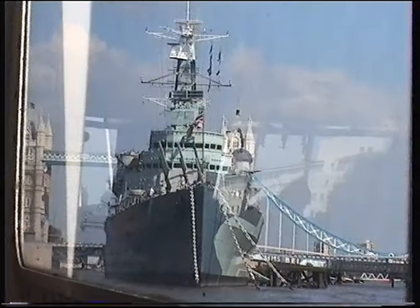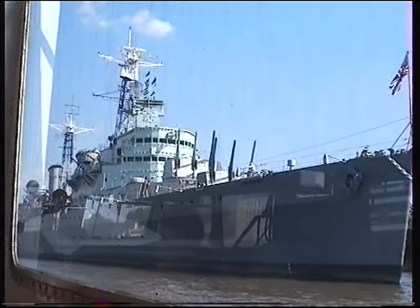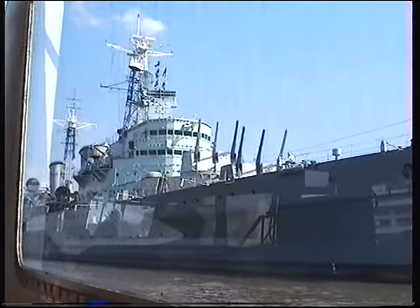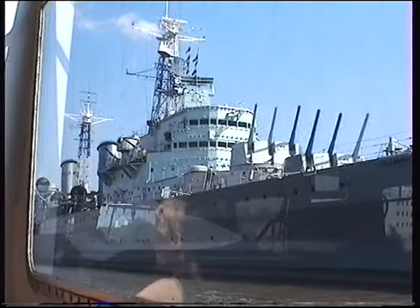You've got an administration quarters of customs annexed. The HMS Belfast was built in Northern Ireland, entered the service of the Navy in 1939. She was involved in the pursuit and sinking of the German pocket battleship, the Scharnhorst.